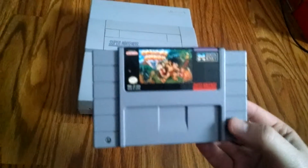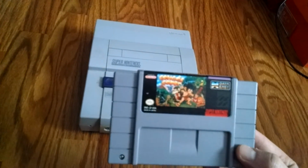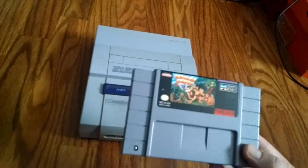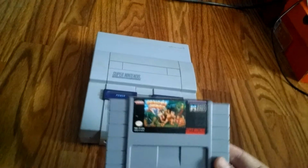Here I have Congo's Caper. Left of him had this game as a kid, and we used to have really fun with it. And I recently just found it at a flea market, and we freaked out about it because he lost his, and we couldn't play it. But we do plan on doing a co-op version of this game sometime, but I don't know when.